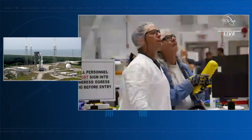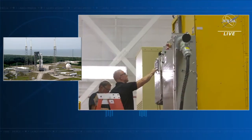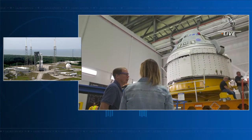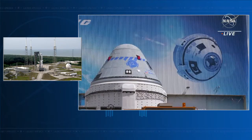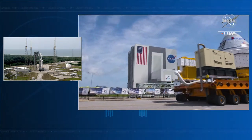We carefully took a step back. We troubleshot the problem. We got to an understanding of what the failure was. We put mitigation in place. And we've proven that that mitigation works, and we've tested the valve several times in preparation for this flight. So for this flight, we are flying with a brand new service module, we are flying with entirely new valves, and we are also flying with an integrated direct purge system, which is going to keep our valves nice and dry and prevent that corrosion from forming.